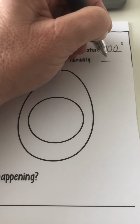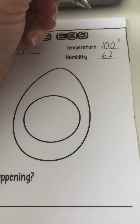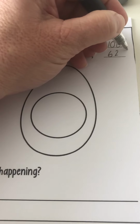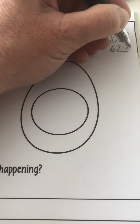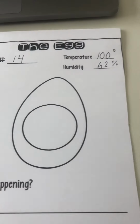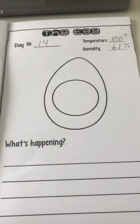And then it was 62%, which is the humidity. I'll show you what percent is. It's like a slash, like you're gonna make an X, and then it's got a circle and a circle. That means percent. Don't really have to do that yet. And then you're gonna go ahead and draw a picture.